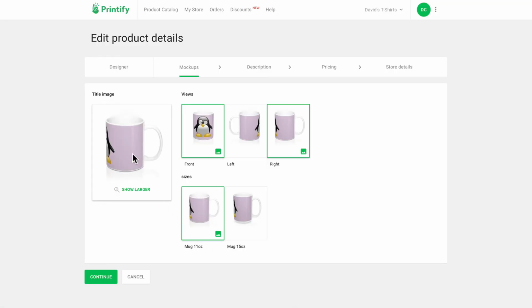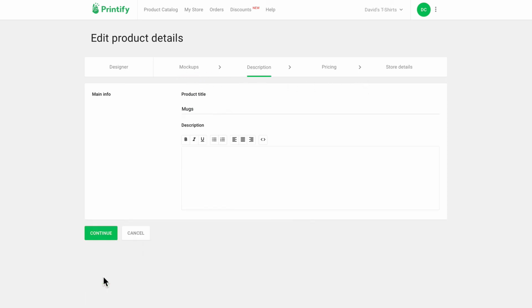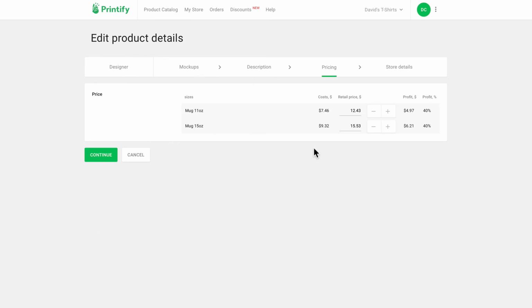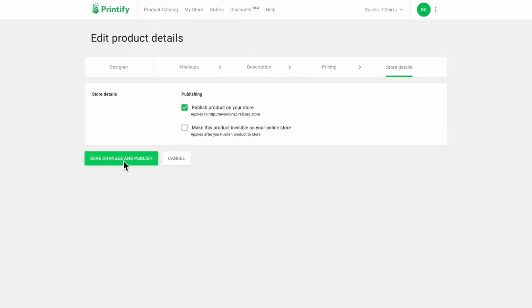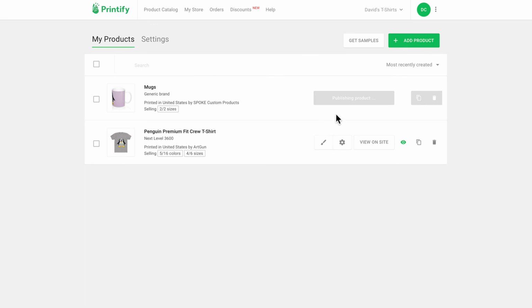And then it gives you the mockups for your product. Again, we'll go through the process. Click continue. It automatically adds the description and the product title. We can change that. We'll leave it alone. Pricing is automatically suggested. We can leave that. And then we're going to publish it to our store again. Save changes. It's publishing the product to our WooCommerce store. And that's that quick. Let's go back and add one more.